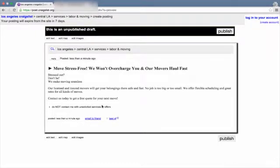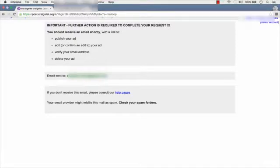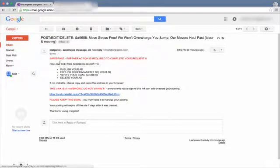Okay, so we have our ad here. Now we're just going to publish it. So this is going to ask for an email confirmation because we didn't log into an account. We didn't create an account. You can see here that you can create an account and log in. Instead, we just went to that post section like I showed you in the top left corner. So what's happening here is they're going to send us an email. And then we'll click here.